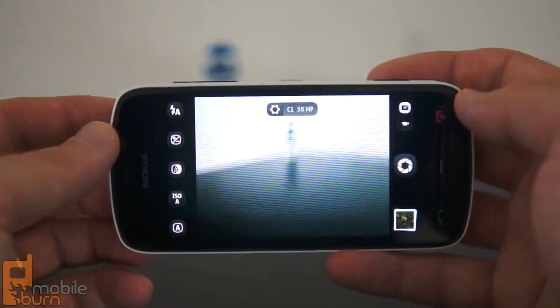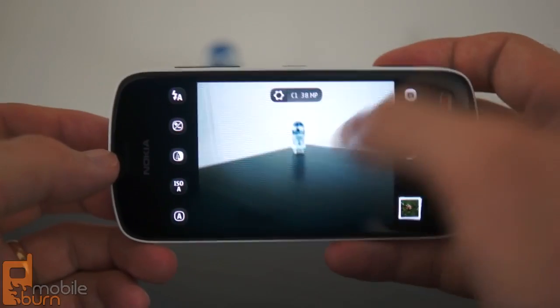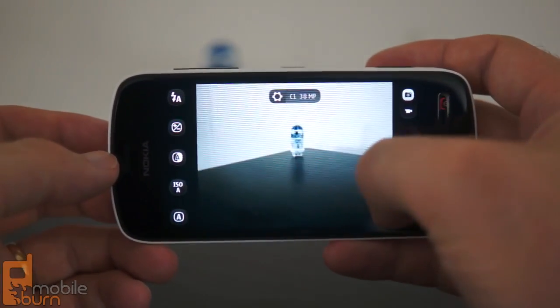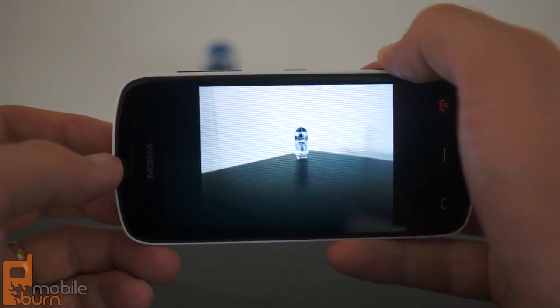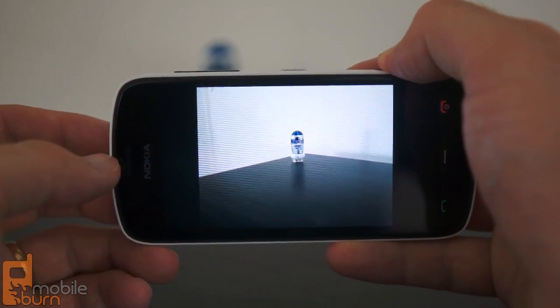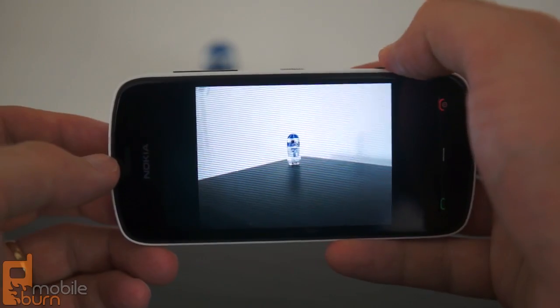Now, just to give you an example of what you can do with a 38 megapixel smartphone camera, we're going to take a couple quick pictures here. This does have tap to focus, as you can see. It focuses pretty quickly. Of course, you can also hold the shutter halfway down to focus, and then all the way down to take the picture. So let's just bang out a couple shots here and see what we get for a little R2-D2 here.